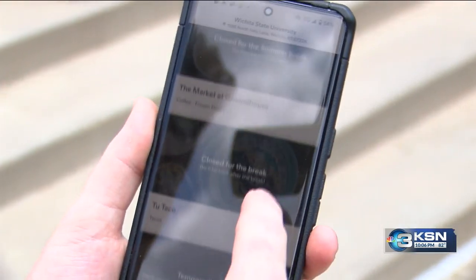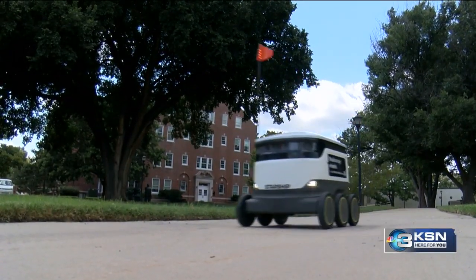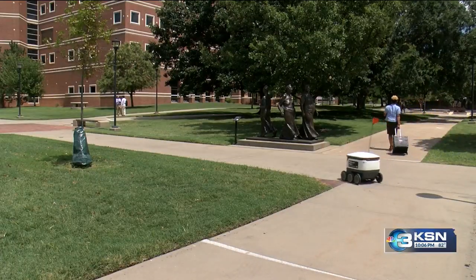You download the app, you scroll through, customize your order just like you would if you went into the student center or any building, and then your food comes to you. Our robots are 99% autonomous. They are more than capable of weaving in and out of foot traffic and delivering entire deliveries completely unmanned.